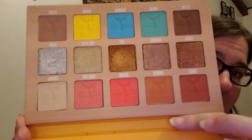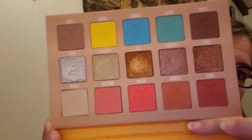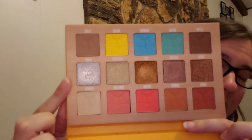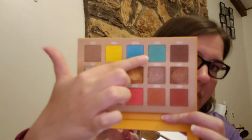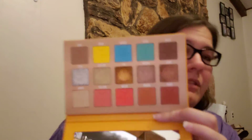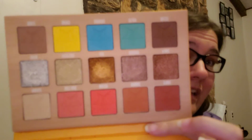So if you've been wanting to get Thirsty, but just never had the chance, it's still in stock on Beautylish. You need to go get it before it sells out on Beautylish, because then it's not coming back. I really, really like this middle row with all these nice shimmers. I like that they're all neutral shimmers. I like that for the most part, other than these three colors here and this one. It's a pretty neutral palette, which I really like.